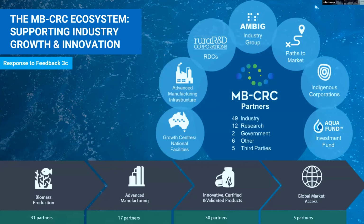So it's massive. It's just started this year. And it's about 60-something million from the government. And the rest is really from industry partners and so forth. So we have 49 industry partners and essentially 12 research organizations, which are mostly universities. And then we link into a whole bunch of other groups.